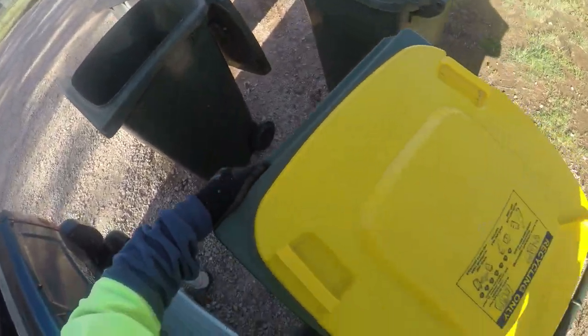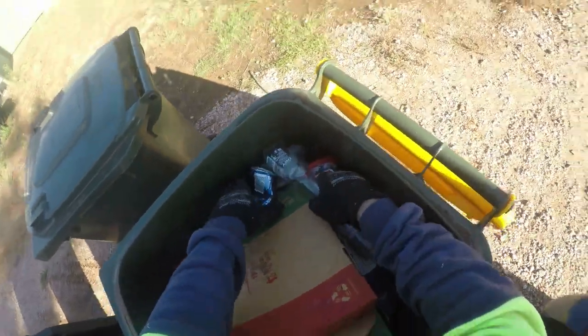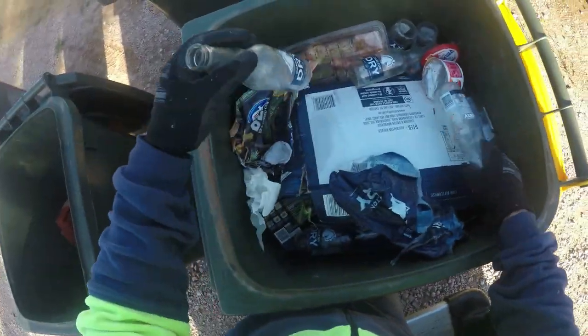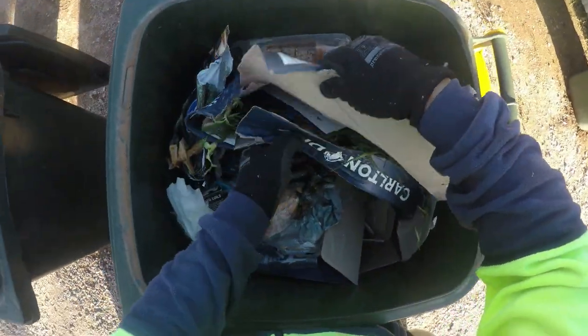Get into this. Wow. They didn't feel that heavy dragging them out, I tell you. So I don't sort none of this out in there. No, I just bring it out to the car. I don't open none of it.